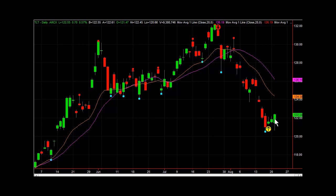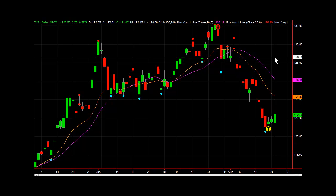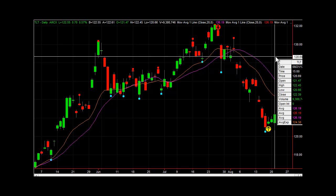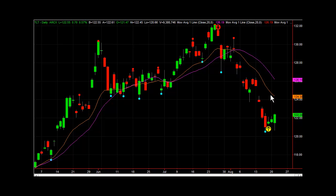And you can see that today this is a reversal bar to the upside. So you had a lower low than the prior day's low, and the closing price was higher than the prior day's close, which was 121.85, and higher than today's open, which was 121.47. The close today was 122.39. So this is another thing to point out as far as a potential for a reversal. So reversal bar up on the bonds, reversal bar down on the S&P 500, and a few more points here to show you the potential for maybe a pullback.